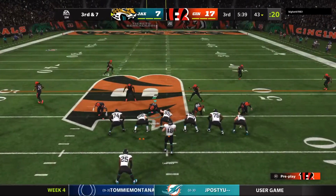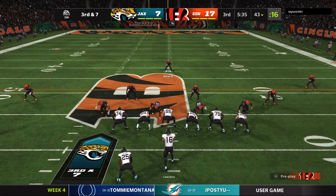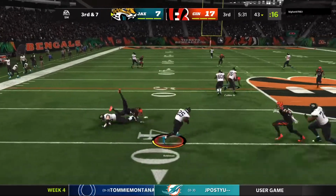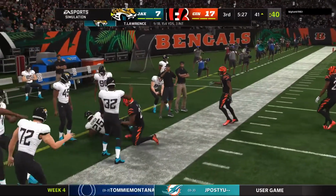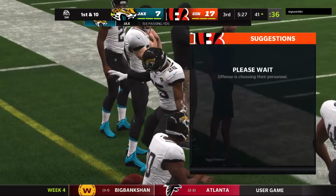This offense in desperate need of a conversion as they come up on third down. Here's Lawrence to throw. Sets up the screen to Robinson. And he'll be out of bounds just shy of the 40. That one a pickup of 15 for Jacksonville.